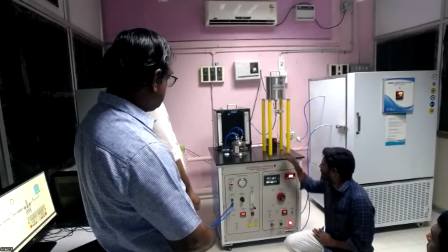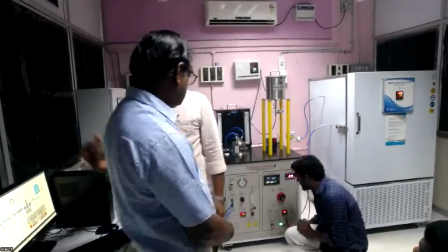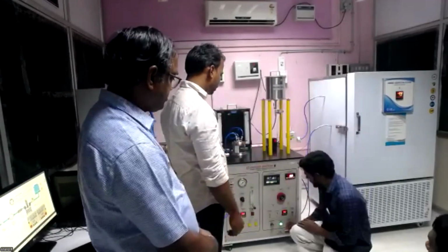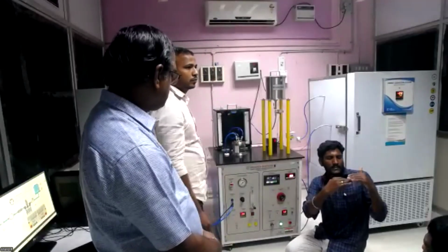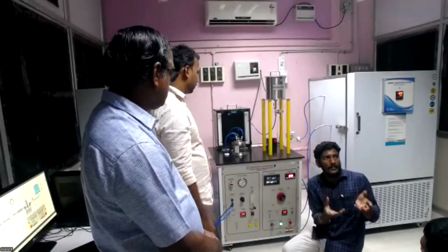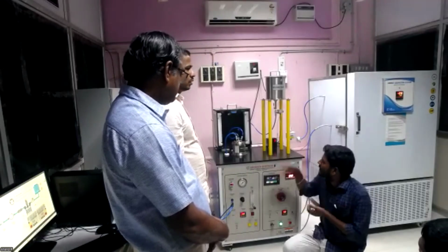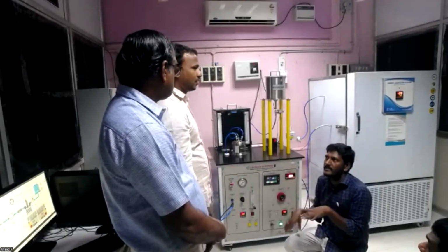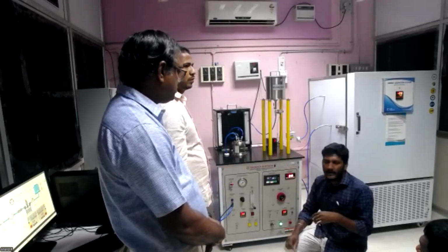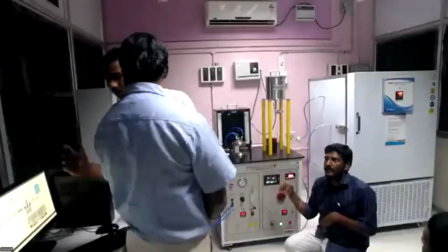When we give the maximum distance, the plasma intensity will be very low, and when we give a high voltage, there is a possibility of attraction of the molecules to the electrode. The plasma will not be stable. But the flow of nitrogen will be there.